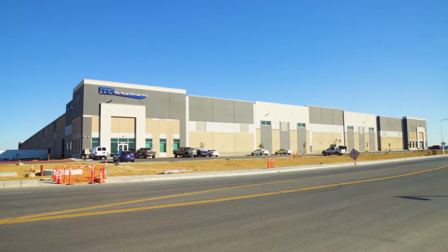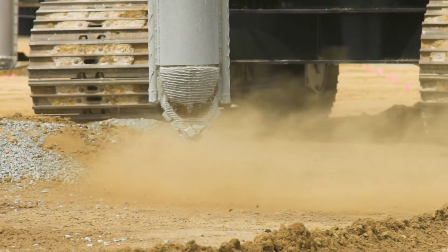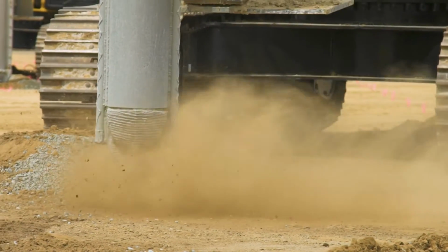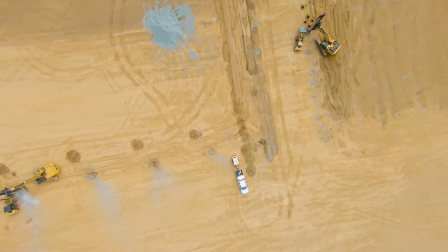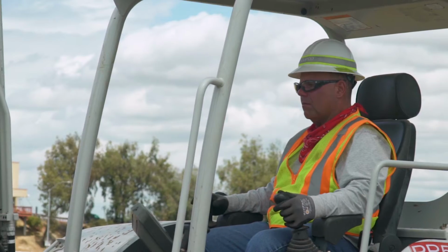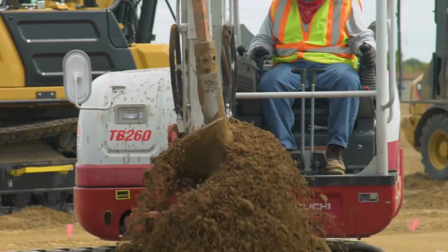Today, we are at the completed site of a new logistics center in Oakley, California, where we previously completed ground improvement work. The project was built at a site where the soils consisted of a mix of loose sands and soft clays, extending to a depth of approximately 20 feet, with relatively dense soils below.